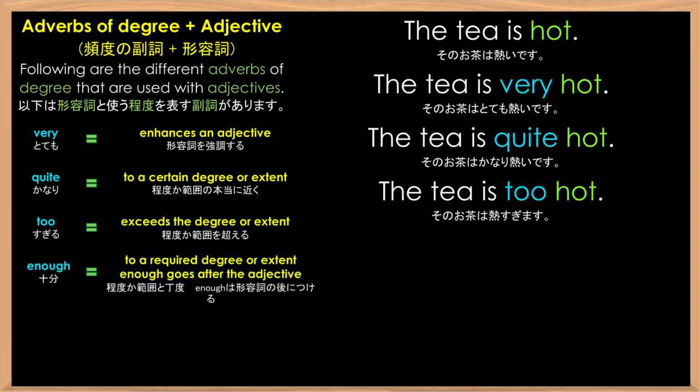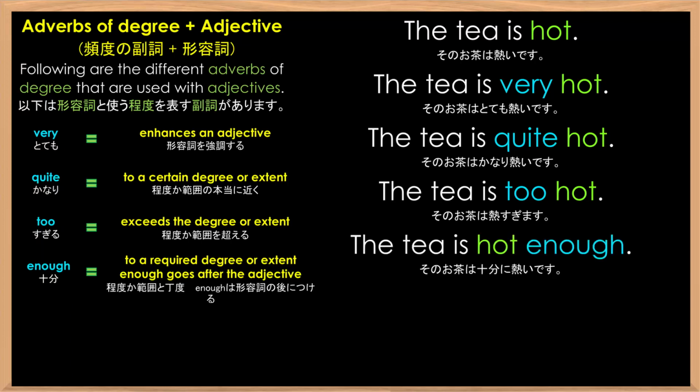Next we have enough. To a required degree or extent, enough goes after the adjective. So for example, the tea is hot enough. In this case, the tea is not too hot or too cold. It's perfect. It's hot enough. So if you wanted it to be 7, well, hot enough equals 7. And too hot would be an 8 or higher, as it's more than enough. And don't forget, enough always goes after the adjective and not before, as many people make that mistake.